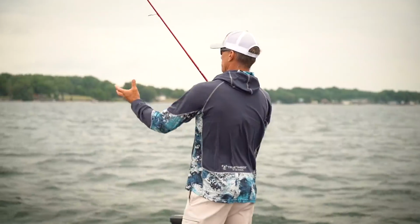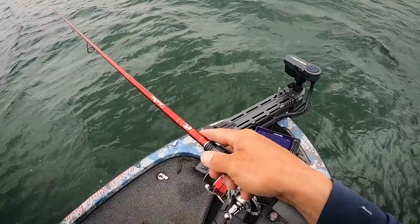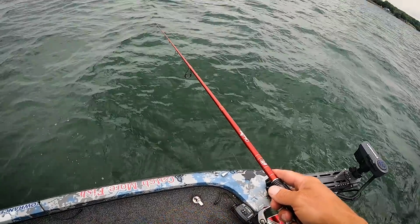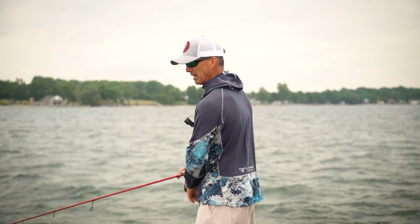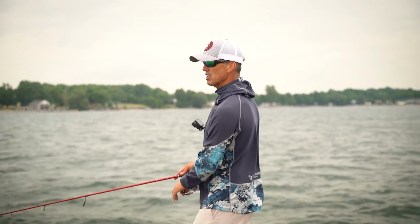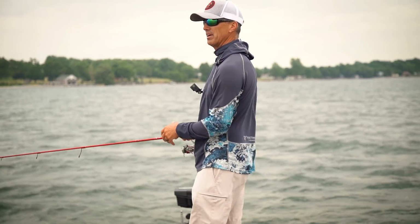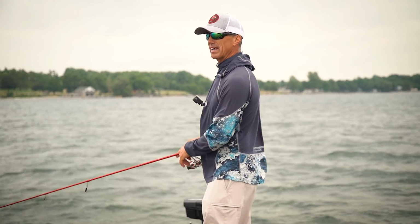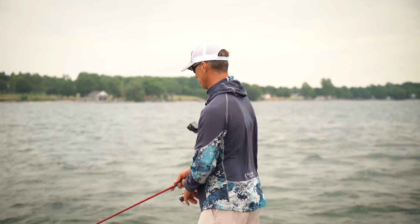All right, so now I'm throwing this little hair jig as my search bait. So maybe I found an area here that's got some fish. I'm gonna throw it a little bit more and see if we get any more bites. But you've got to have a search bait tied on because it's a vast area out here. And for me, I want something I can cover water with till I find those fish.